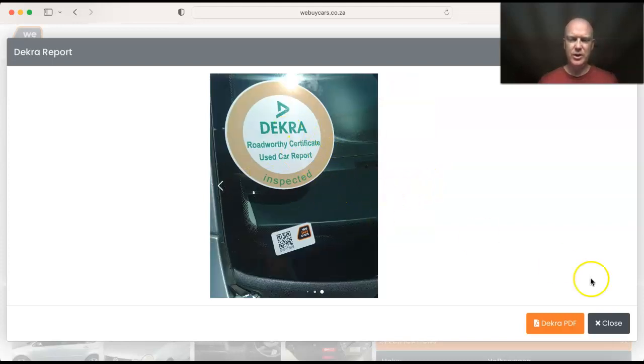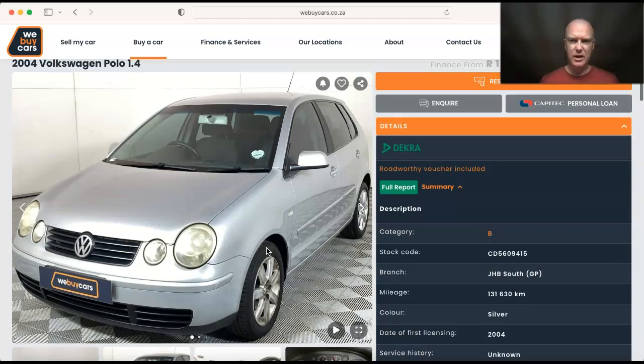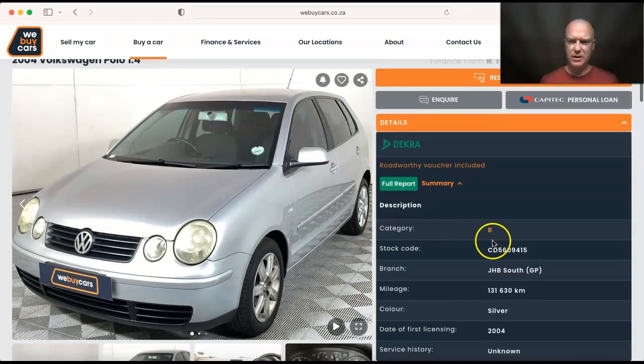And here's confirmation of the roadworthy certificate. So yeah, I think what we've got here is a really good looking car. I think for that price, you can't really go wrong. Roadworthy, everything. A few little bits and pieces, mostly aesthetics, that you need to have a look at. Go check it out. I see it's at Joburg South. See what it's like. Yeah, and all the best shopping for your Polo.